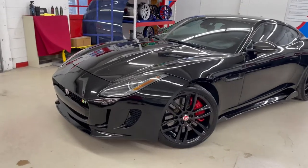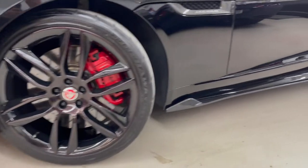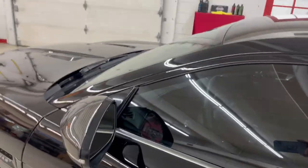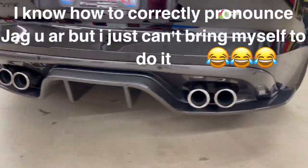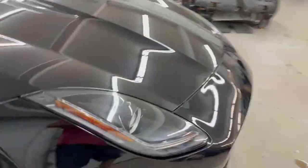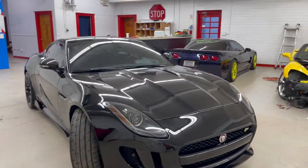The previous owner did a bunch of upgrades on it. As you can see, it's got cross-drilled and slotted rotors, carbon fiber side skirts, Jaguar carbon fiber vent inserts, hood inserts, and mirror caps. He also did the conversion to the SVR Jaguar rear carbon fiber valance, so that made the car look a lot more aggressive for sure. Motor-wise, it's bone stock at the moment. I'm not sure it'll stay that way, but we'll see.